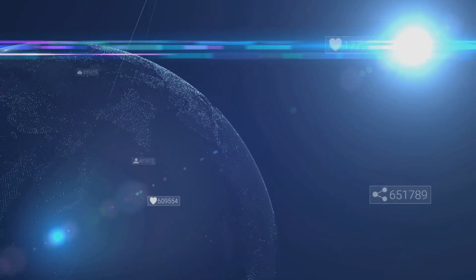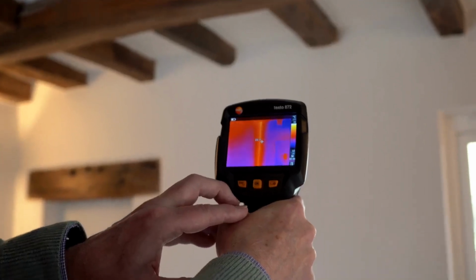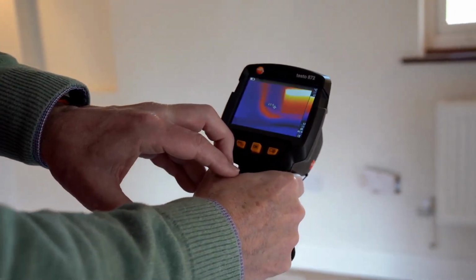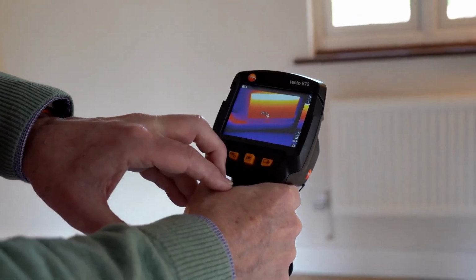Hey there, science fans. Have you ever heard of infrared light? It's a type of light that our eyes can't see, but we can feel it as heat. That's right, infrared is all around us. It's how we get warmth from the sun, and it's even used in some pretty cool technology.